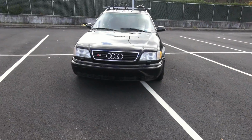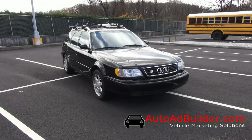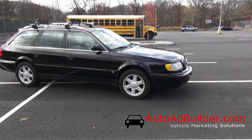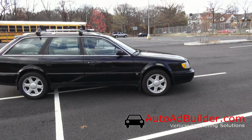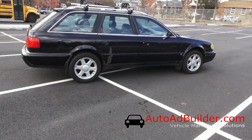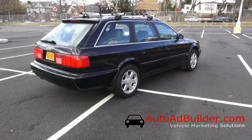1995.5 Audi S6 Avant. 20 years later. This vehicle here was built in November of 1995, and Audi didn't quite know what to do here. They had some vehicles that they were still building, and they wanted to stay under the OBD2. They didn't want to go with the OBD2. They wanted to keep it OBD1, so they made it a half model. But these things were really 1996s, but they wanted to get around that law.